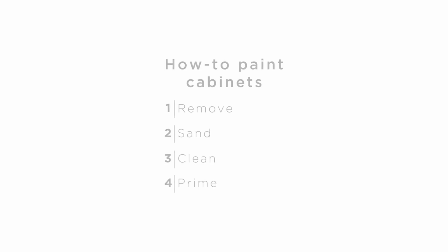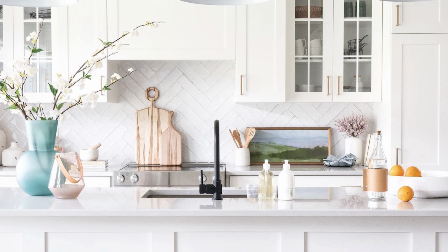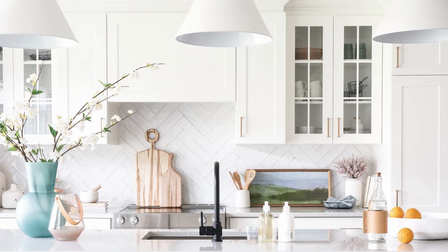How do you paint your cabinets? There's a few different ways you can do this, but if you want to actually do it properly, you're going to want to take the doors off, properly sand them down, clean them. You will want to prime them. We've used a product before called Cabinet Coat. You can brush in the corners and roll with a foam roller over the center and back of the cabinet, and that will give you that soft satin finish.